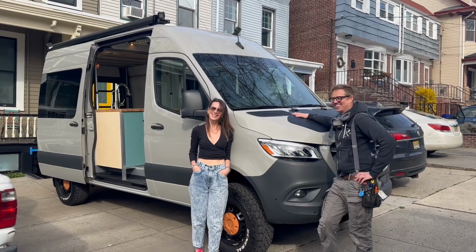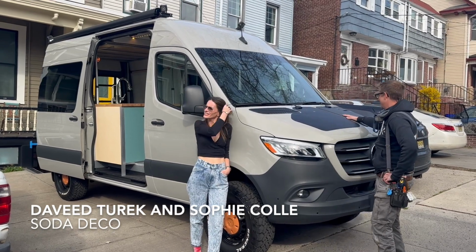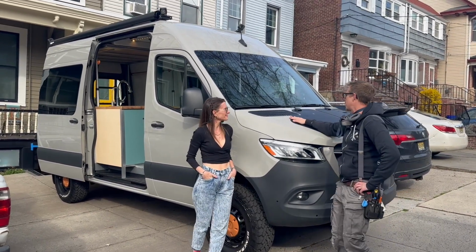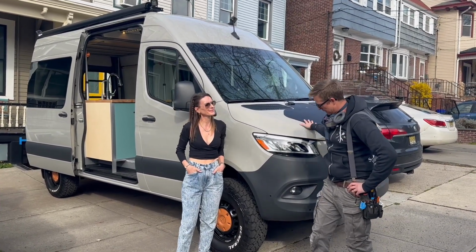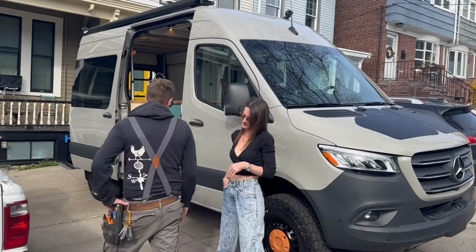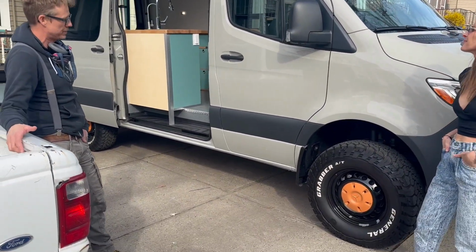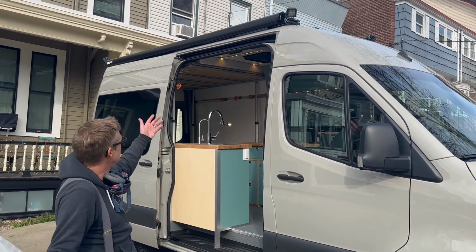So, talk to me about this van. Well, as you can see right here, we've got the 100-watt solar panels on the hood. This is a kind of a new product in the last couple of years, and I definitely wanted to incorporate it. The rest is pretty obvious. It's four-wheel drive, 6-cylinder, 2022 Sprinter, 144 wheelbase, high roof.